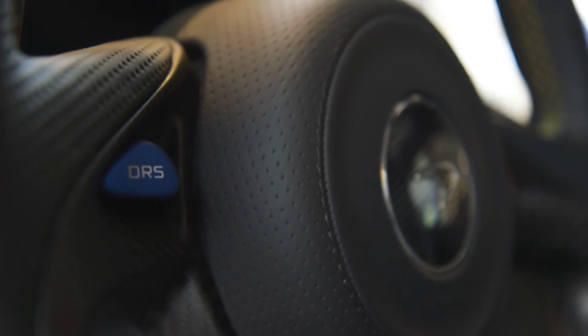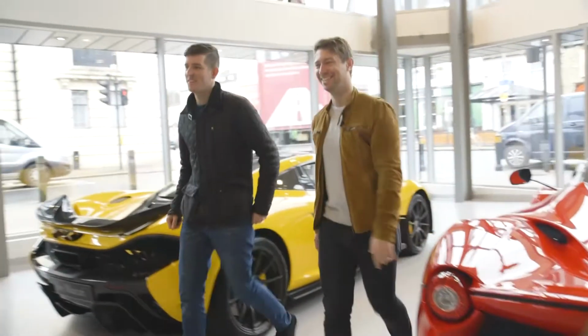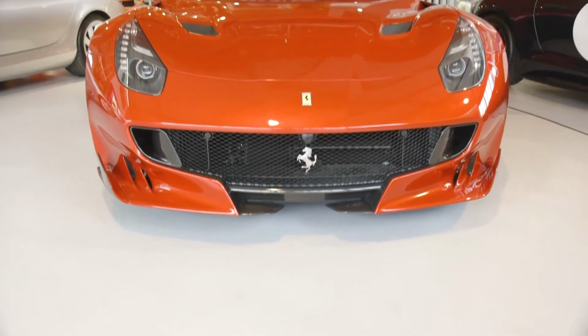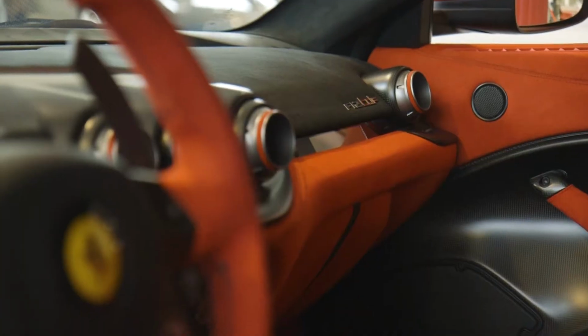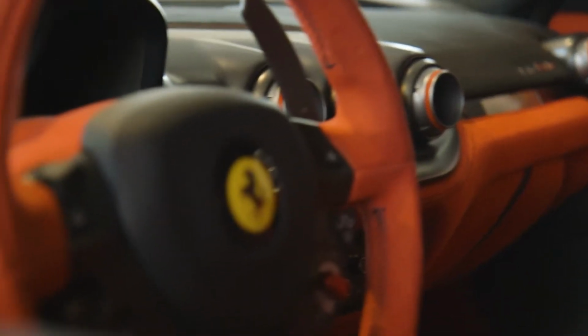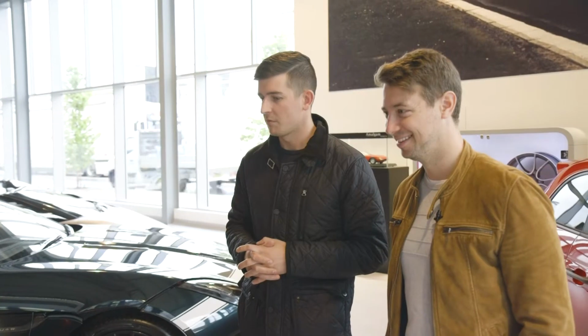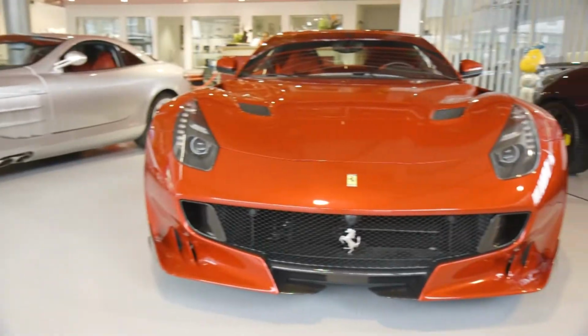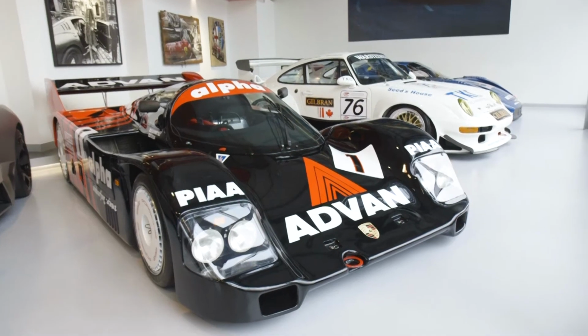So let's take a look at some of the other cars you've got in the showroom. I've just spotted this absolutely gorgeous TDF. Yep. TDF, again, this is a very special car, pretty much totally one-off in terms of spec, special request colour. All of the interior is bespoke, so it's even got two different colour seats in the car. And probably the highest option F12 TDF we've ever had. Pretty much every single carbon fibre option, all of the front and the sides and the rear diffusers and things like that. Porsche 962 Group C car, Japanese Cup car, very successful.